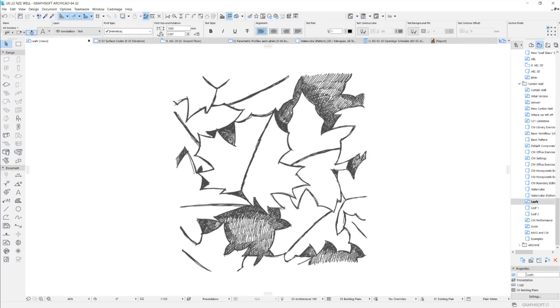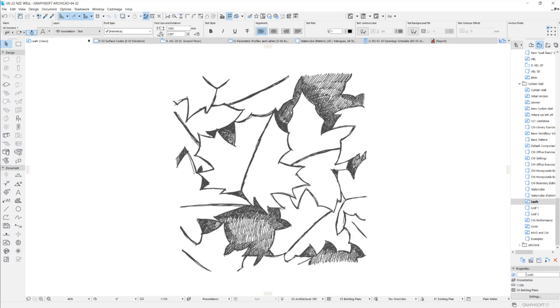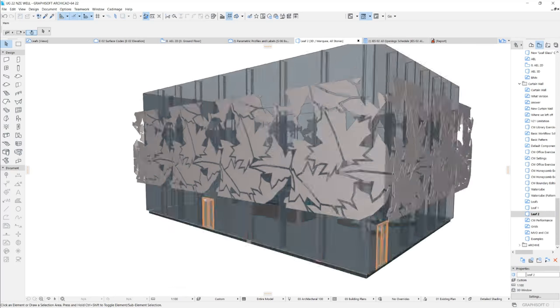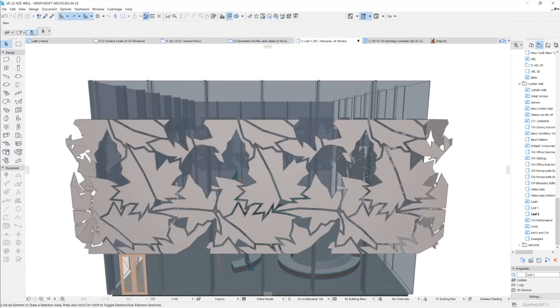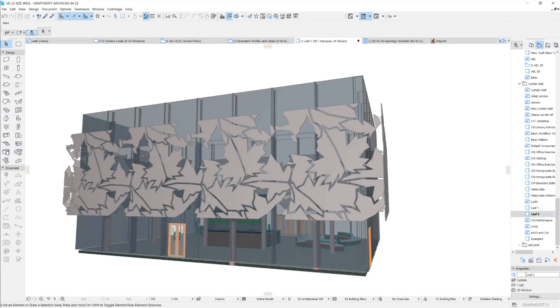Under the same concept, we can quickly draw an interesting and creative pattern. So for example, something like this, then trace this and draw the pattern using frames, as we did with the Water Cube, and pretty quickly we can create a curtain wall with a pattern like this. So the possibilities now with this pattern option are unlimited. You can go very creative. I think this is an amazing improvement. It's pretty cool. So yeah, now let's play around and get creative.